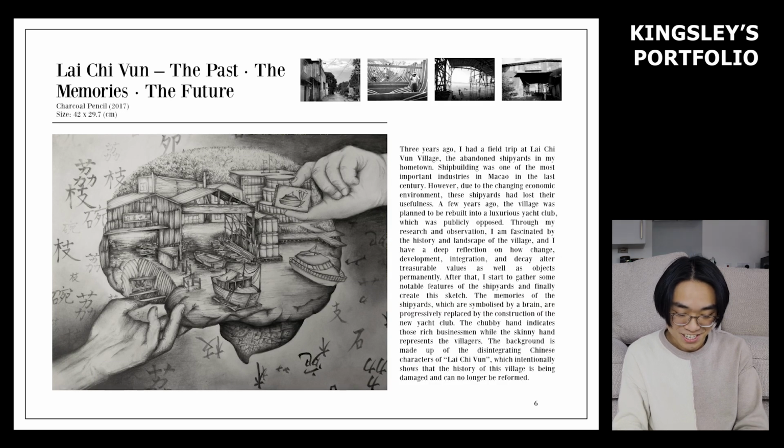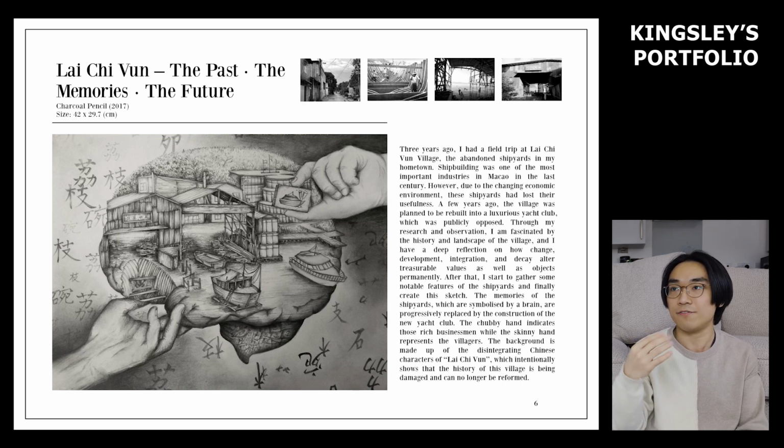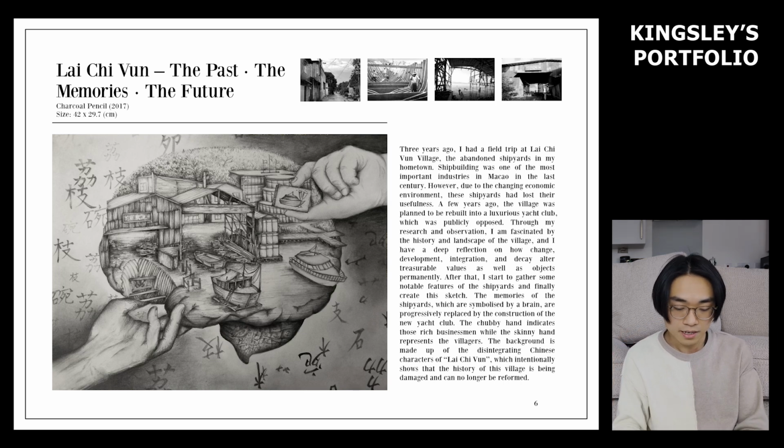So the next piece is a charcoal drawing on, I think, an A3. I particularly like this piece because, as you can see in the title, it's about past, present, and future. I picked charcoal pencil to finish this piece because it has that kind of detail, and when you do shading and stuff, it adds depth and perspective to your drawing. As you can tell in the title, it's about memories.